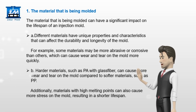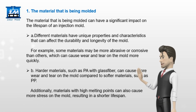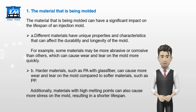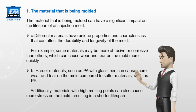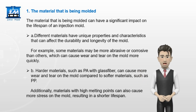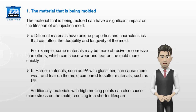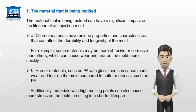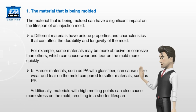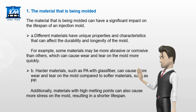The material being molded can have a significant impact on the lifespan of an injection mold. A. Different materials have unique properties and characteristics that can affect the durability and longevity of the mold. For example, some materials may be more abrasive or corrosive than others, which can cause wear and tear on the mold more quickly. B. Harder materials, such as PA with glass fiber, can cause more wear and tear on the mold compared to softer materials, such as PP.